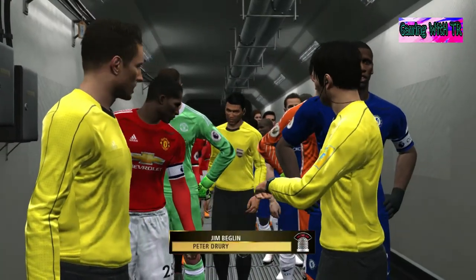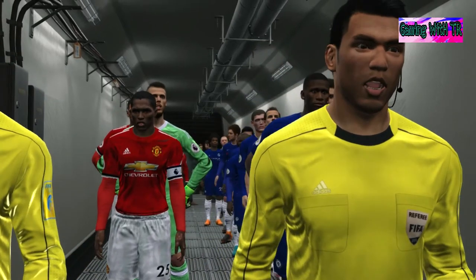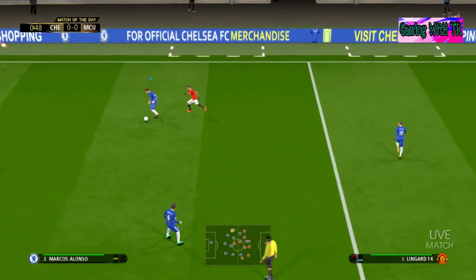The teams then, Chelsea against Manchester United. I'm Peter Drury, and seated in the experts' hot seat is our man, Jim Beglin. Hi, everyone, and thanks, Peter. It's great to be on board.